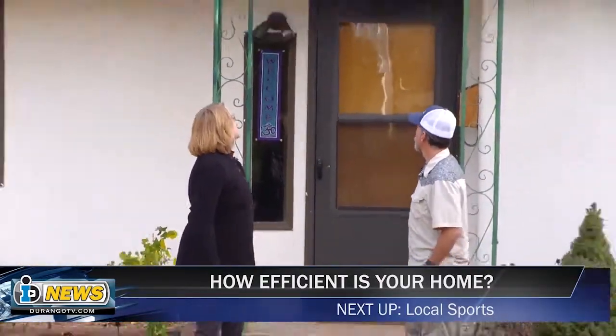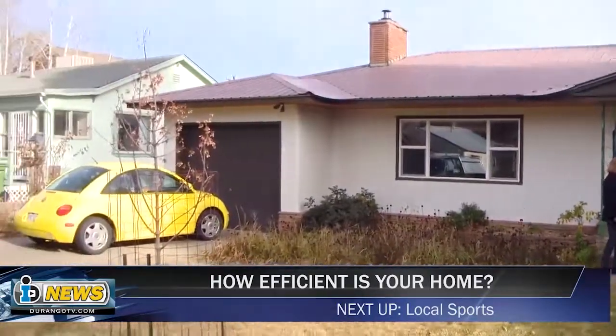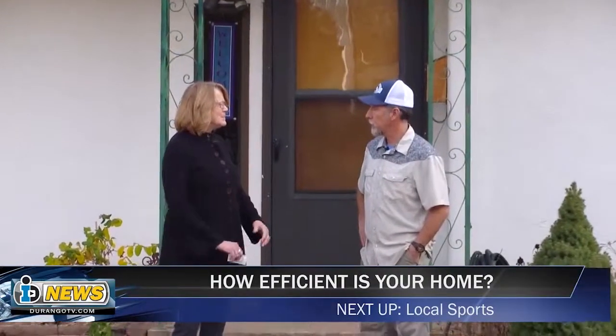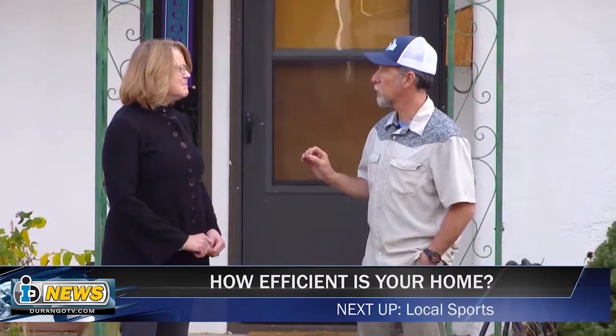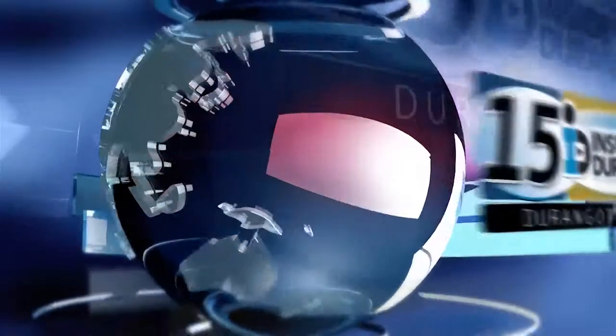So we've just done an energy audit on 2540 West 2nd Avenue. What are your basic findings so far? Well, the house is pretty tight. We do want to recommend some very minor air sealing, weather stripping on the doors, some caulk, and then I think the water heater should be upgraded.